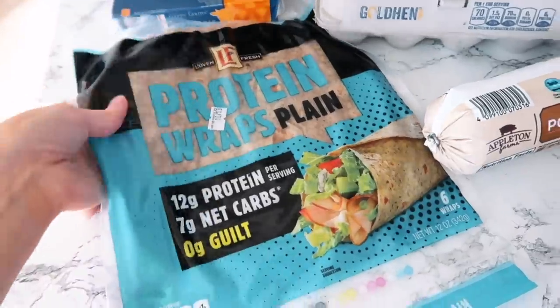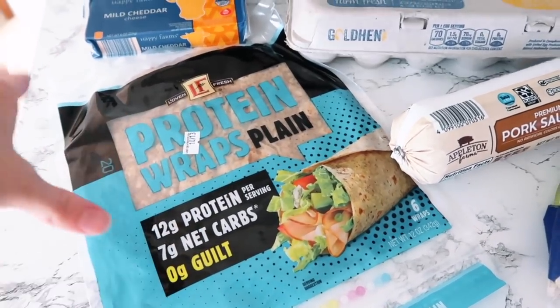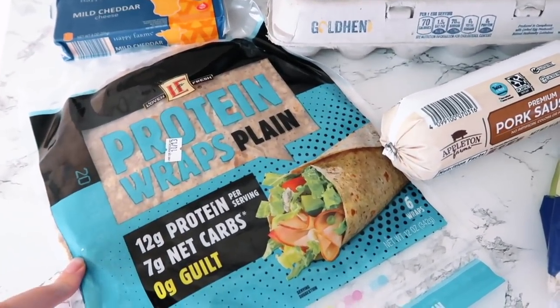So I actually got the other kind. The first kind I had used, I think, was the red pepper hummus wraps. These are just the regular ones, and I'm gonna show you what I'm gonna make with them. If you're an Aldi shopper, I highly recommend these. I hope they keep carrying them because I'm gonna be using them for a lot of stuff.